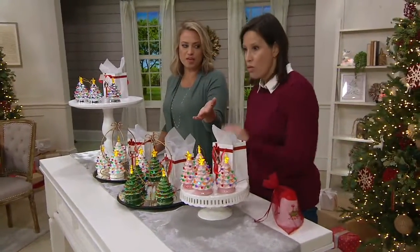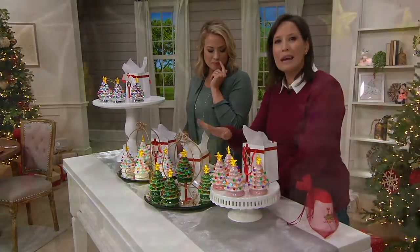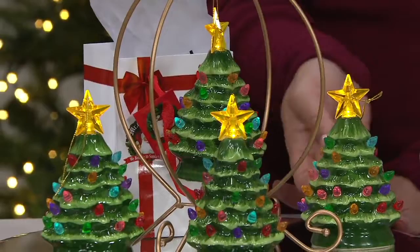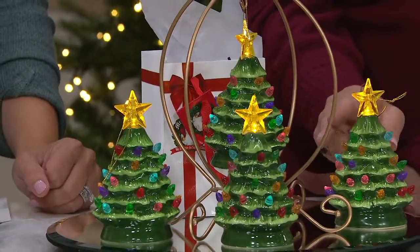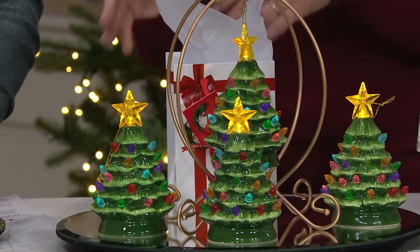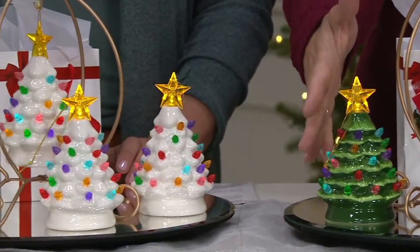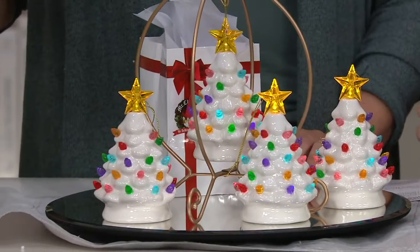So from the most unexpected to the most classic. The green is what you remember from your childhood. It's got all of that detail, the hand-painted boughs, the little bulbs glued in, but it's got LED lights, so you don't have to worry about it getting hot. It's on a timer, so it will turn on and off on its own. This is truly the gift that will create instant memories for whomever you give it to.